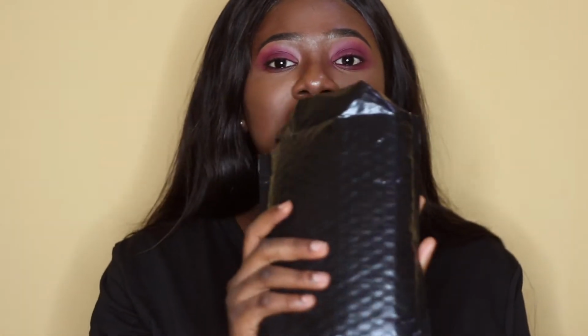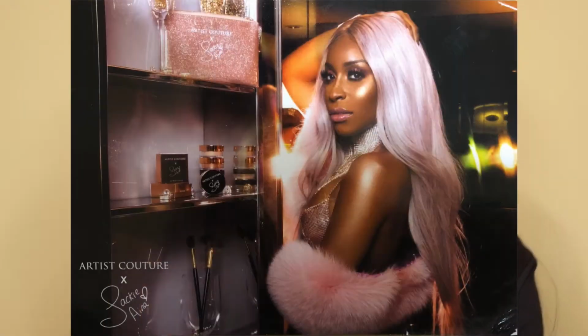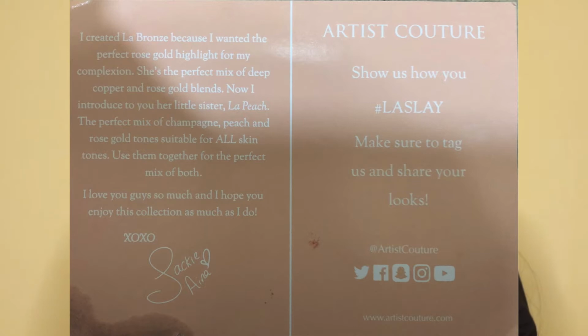So guys, basically this is the package USPS sent me the product in, and it comes with a card, guys. It comes with a card. This is what the card looks like, and basically the card reads, I created La Bronze because I wanted the perfect rose gold highlights for my complexion.